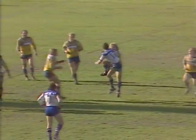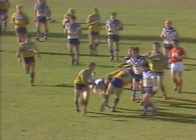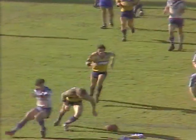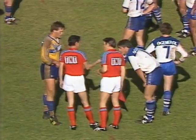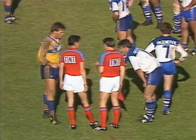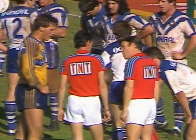Here's the bomb by Peter Sterling. It was very high. It gave his followers plenty of time to get through. Tony Armstrong was the player under pressure. It's incredible. The touch judge has come in now about an incident involving Paul Mears and Chris Mortimer.